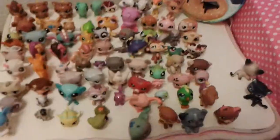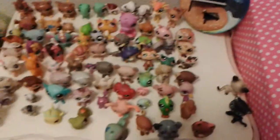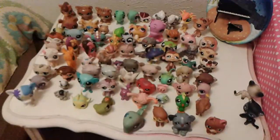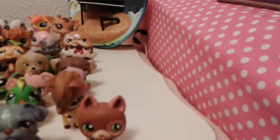Hold on, I have to pause it because I have to get more space. As you can see, it is small. Oh wait, I guess I could still put some there, but once it's done, I'm making some more space. I hope you counted them. If you did, tell me how many LPS I have. So let me make some more space. So yeah, this turtle, two can fit. I need to move my German Shepherd over.